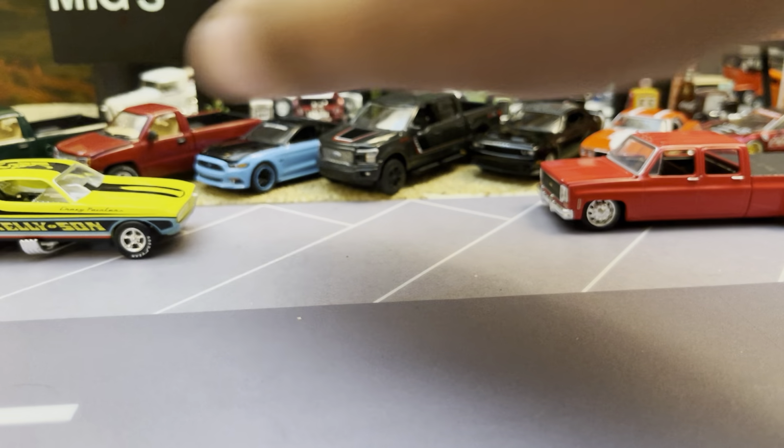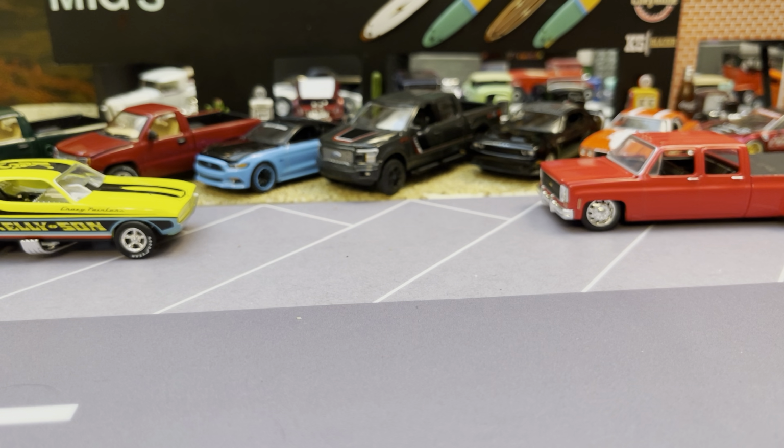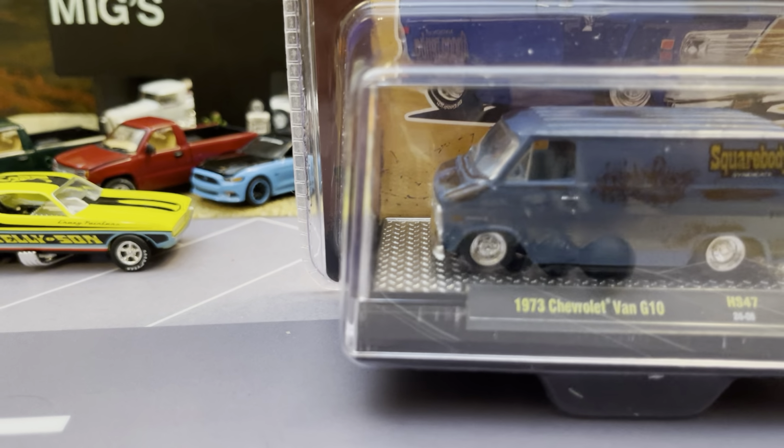All right, now the awesomest truck. I'm going to show you. I got two of them because I thought they were so sweet. Let's look at this that I did not take out of the package because I want you to do your studying. So take a look.